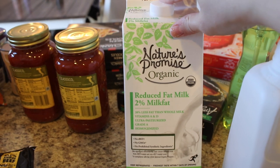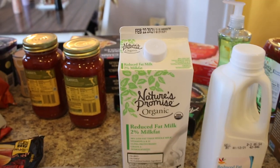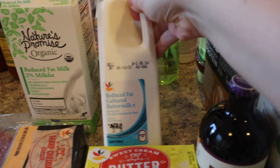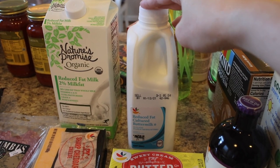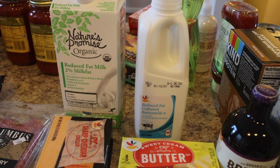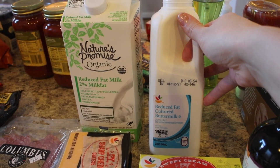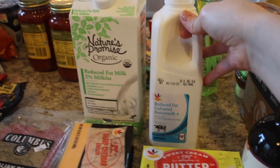Then I picked out some reduced fat 2% milk. This is the organic. I've been really enjoying organic milk lately and just getting like the half gallons. Some reduced fat cultured buttermilk. I want to make like fried chicken probably coming up in the next week or so, and buttermilk can be hard to find. I know you can make your own with like lemon and just regular milk, so that's always a hack, but I was happy to find some actual buttermilk.